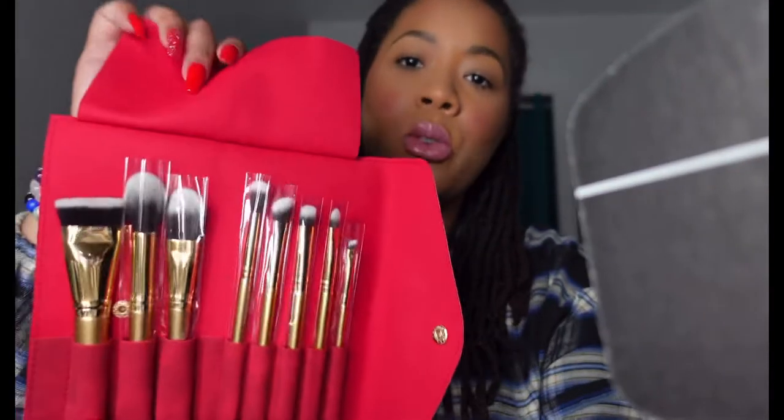Ooh, so we got some Luxy brushes. I love that they always send brushes. This glitter and gold brush set retails for $85. Look at how pretty they are, though. They're so soft. So you get 8 brushes in this little case. So Christmassy too. So that's cute.